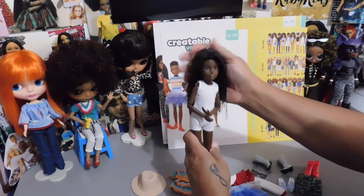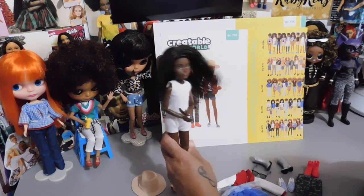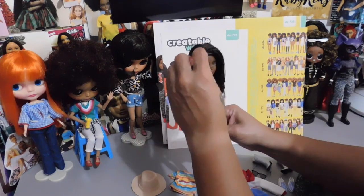So it's meant to sit on. And the wig stays on pretty snug. I was wondering about that. So it doesn't just fall off when you're playing around with the doll. So for pictures, you'd have to pull it down.